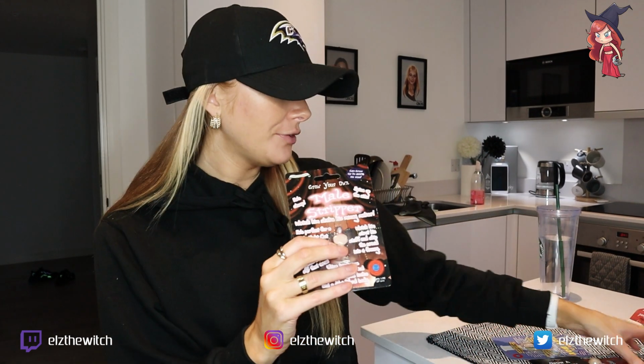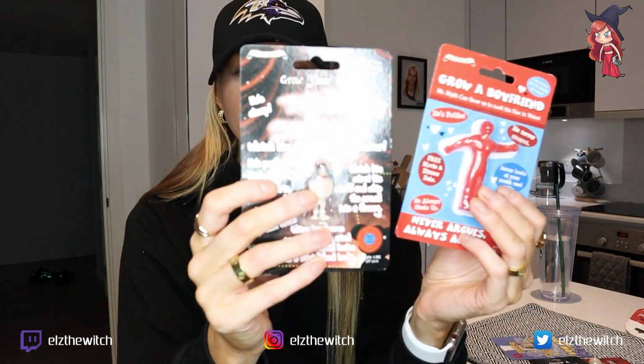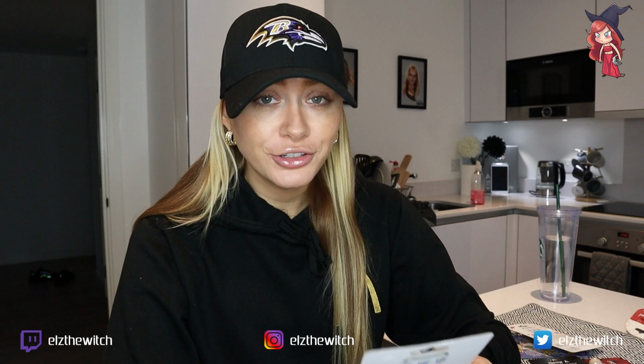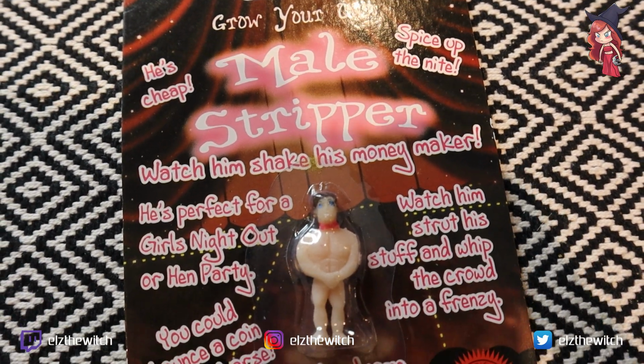The next one is, this one's tiny. Look, if you could look at the size difference between these two, this is the Grow a Boyfriend and this is like the tiny little male stripper. Grow your own male stripper, also claiming it can grow up to 600% in size. These are bold claims and I will be actually very interested to know whether this is going to work or not. Watch him shake his moneymaker.